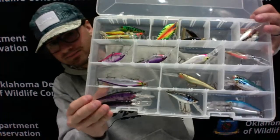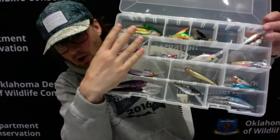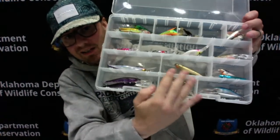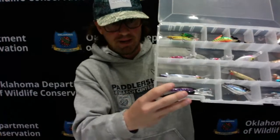So with crankbaits for walleye and saugeye, we're looking for long, slender baits. We're not looking at our typical classic bass, short, stubby bodies. We're looking for the long, slender things, things that look like this. You know, purples, pinks, again, our fire tiger, our yellow perch, blue backs, kind of gold, some different options, some chartreuses, but big, long, slender crankbaits.